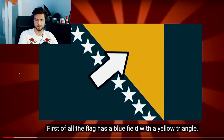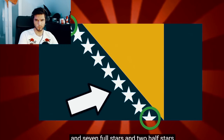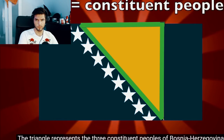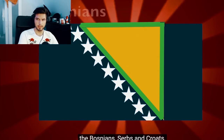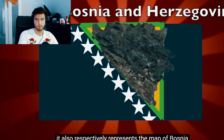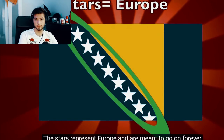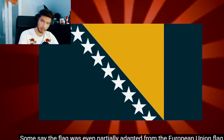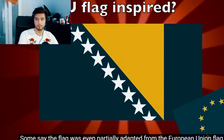Blue with a yellow triangle and 7 full stars and 2 half stars at the top and bottom of the hypotenuse of the triangle. The triangle represents the 3 constituent peoples of Bosnia and Herzegovina: Bosnians, true, Serbs, and Croats. It also represents the map of Bosnia, which kind of looks like a triangle. The stars represent Europe and are meant to go on forever, hence the half stars at the bottom and the top. Some say the flag was even partially adapted from the European Union flag.